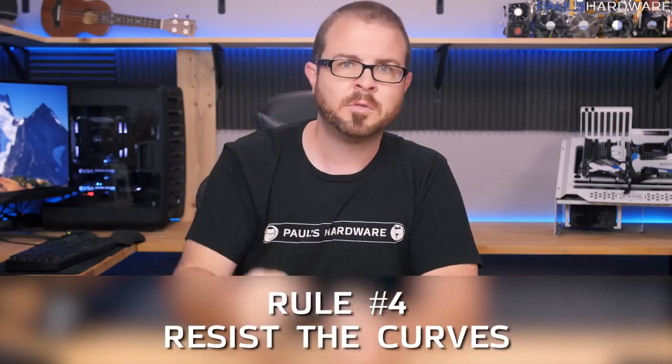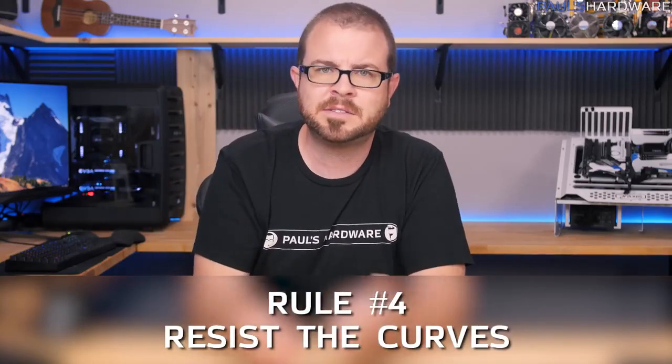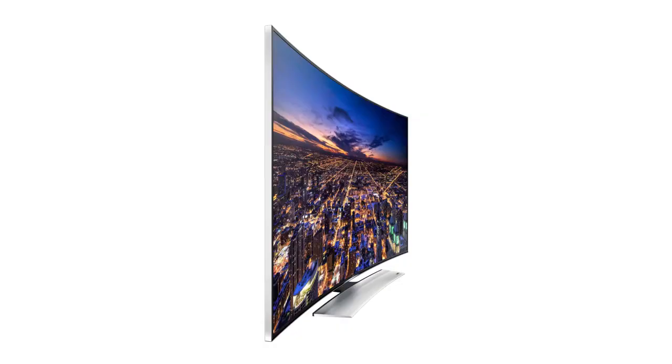Rule number 4, resist the curves. This is just a pretty basic idea. Curved TVs suck. They're made for group watching, at least large TVs usually are. But with a curved television, there's really only a very small sweet spot that you can sit in, and it's much harder to move around and watch from off angles. Curved monitors like this one are okay though, since usually it's just one person sitting right in front of it, and that's much better. I just never really liked curved TVs, and like 3D TVs just never really caught on with me, so I don't think that's something important that you should look for.